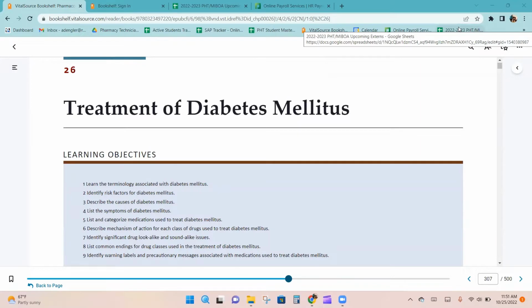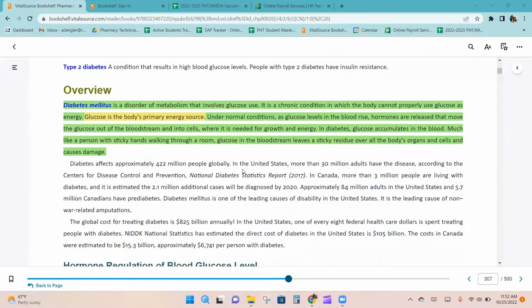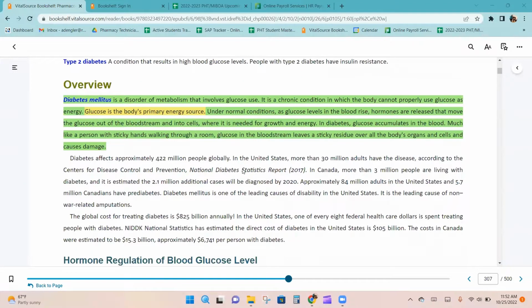Chapter 26, Treatment of Diabetes Mellitus. Diabetes mellitus is a disorder of metabolism that involves glucose use. It is a chronic condition in which the body cannot properly use glucose as energy. Glucose is the body's primary energy source.